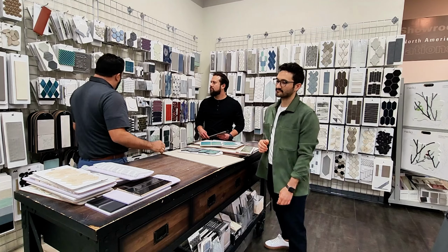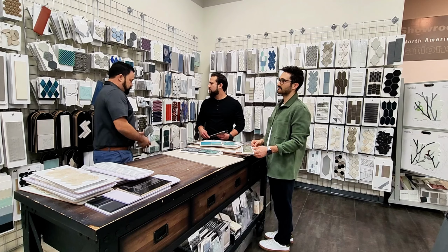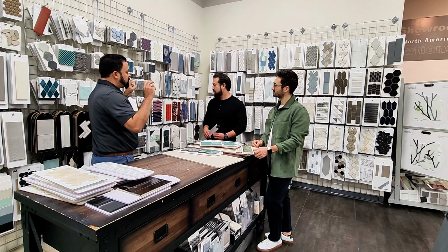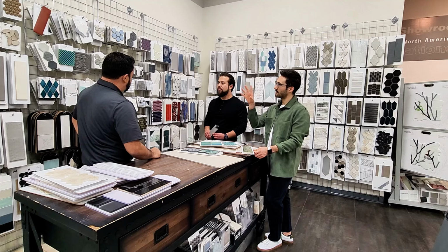So this is a lot of wall tile. It could be a kitchen. It literally could be anywhere. It could be a bar front, a kick plate on a bar. It could be a lot of different things. This is the icing on the cake, as I call it, because this is where you get your color. It gives that pop of color.